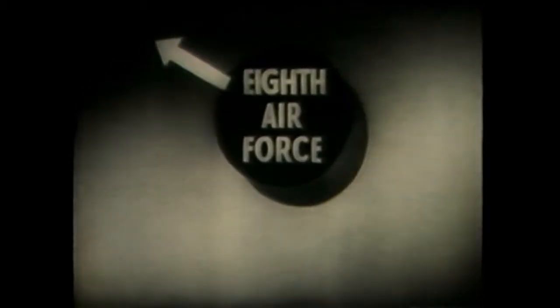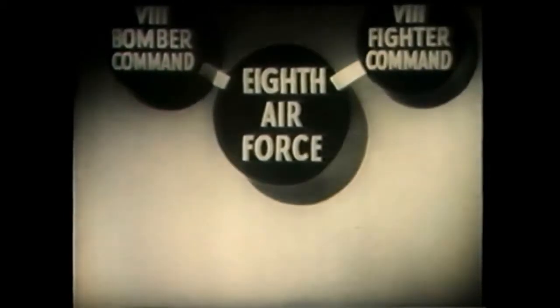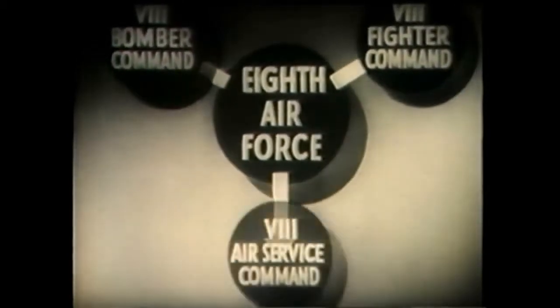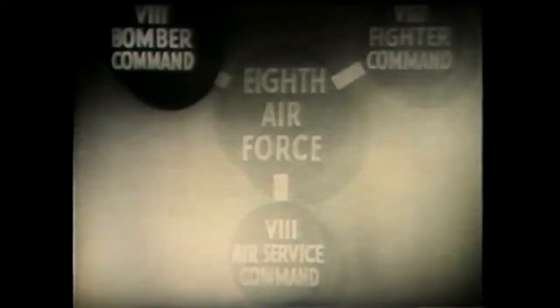The daylight bombing offensive against Germany is the responsibility of the 8th Air Force. Under the 8th Air Force are the 8th Bomber Command, the 8th Fighter Command, and the 8th Air Service Command, all of whom contribute to every bombing mission. But it is the Bomber Command which is charged with the actual destruction of the selected targets.